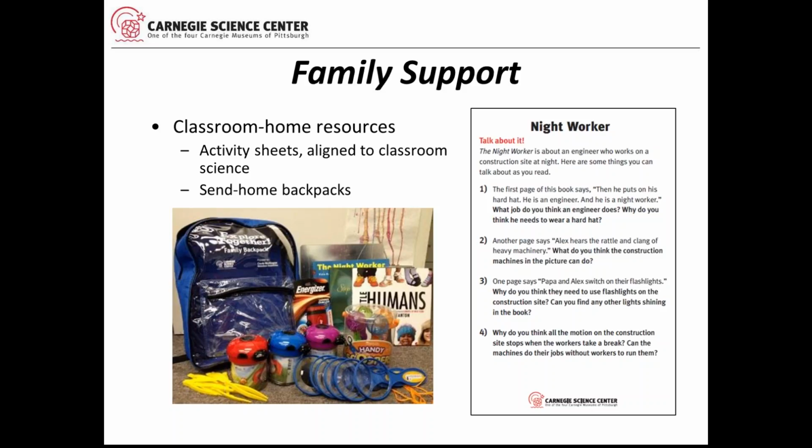On the left, you will see a picture of one of our send home backpacks. So in these backpacks, there are typically 3 different books. And in each one of the books, you will find 2 stickers. And you can see an example of the sticker right there to the right. It says Night Worker at the top. So one of the stickers says talk about it.